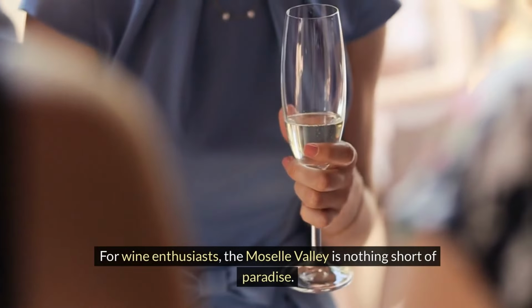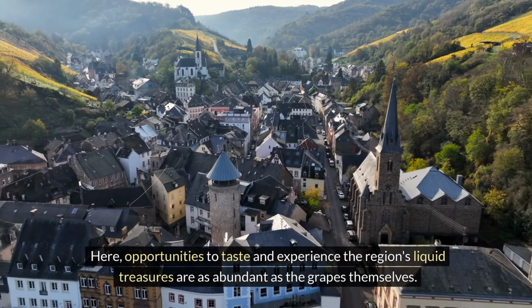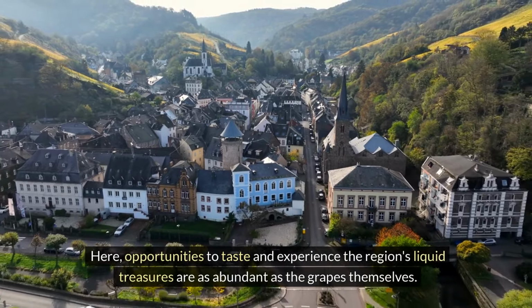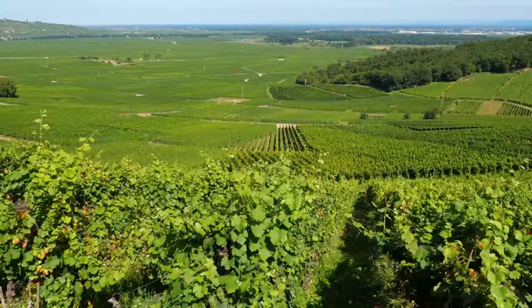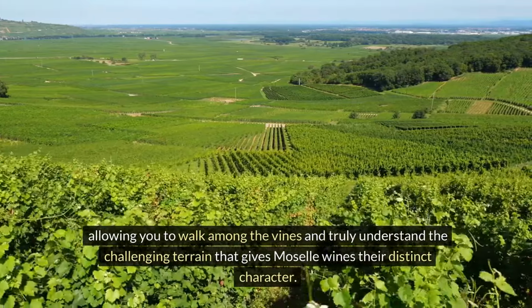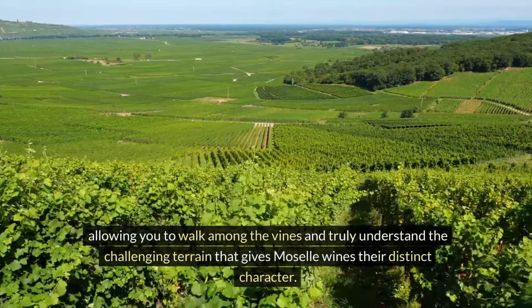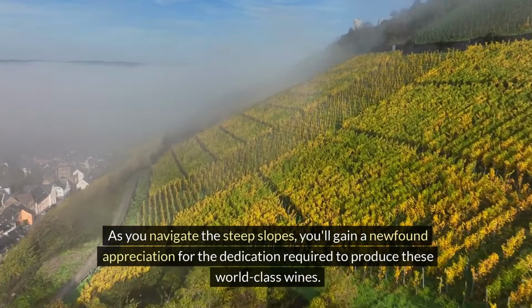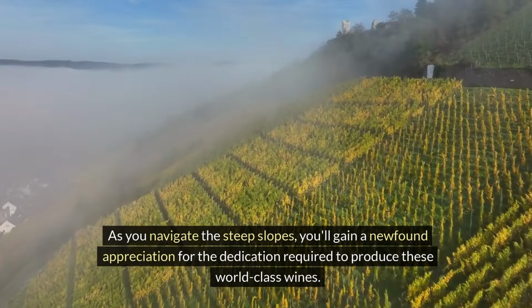For wine enthusiasts, the Moselle Valley is nothing short of paradise. Here, opportunities to taste and experience the region's liquid treasures are as abundant as the grapes themselves. Many wineries offer guided tours of their vineyards, allowing you to walk among the vines and truly understand the challenging terrain that gives Moselle wines their distinct character. As you navigate the steep slopes, you'll gain a newfound appreciation for the dedication required to produce these world-class wines.